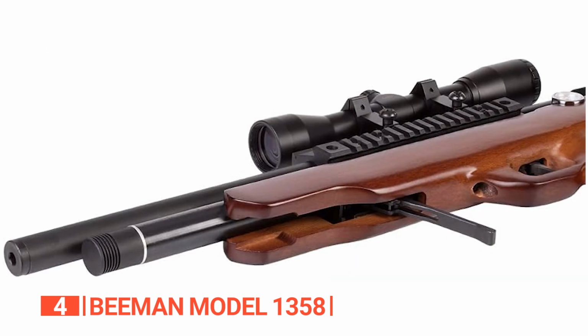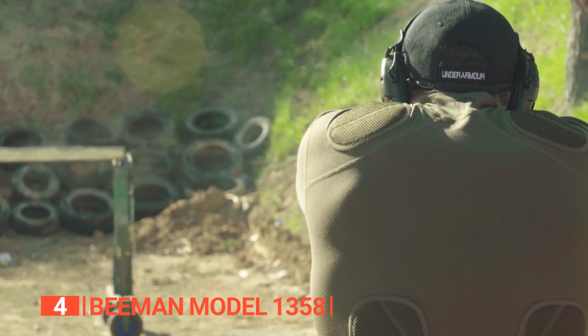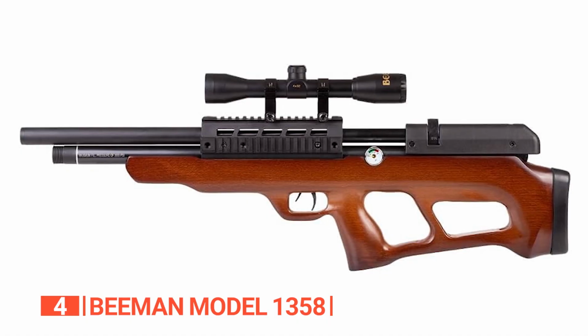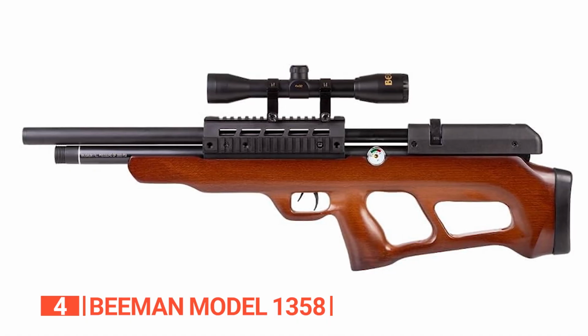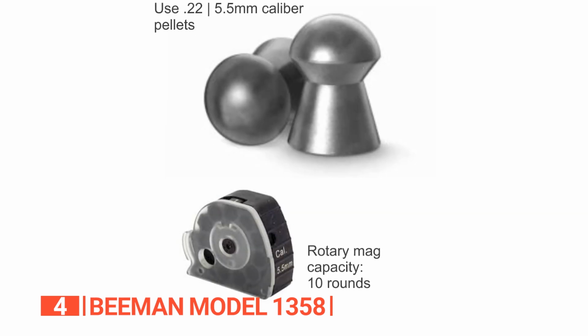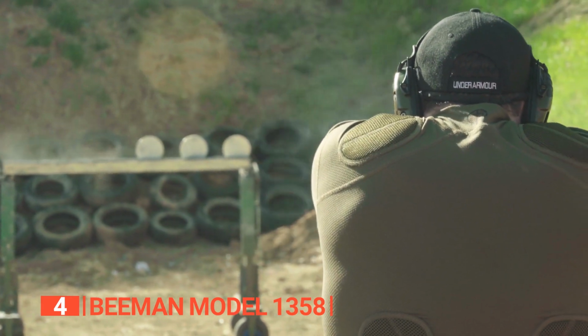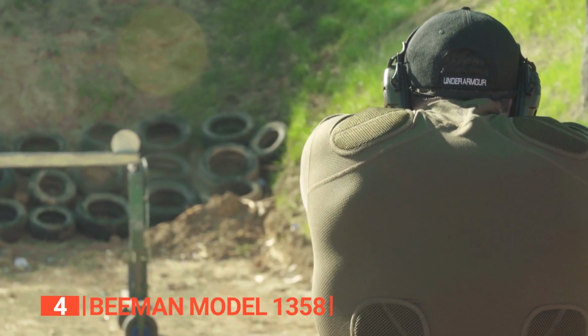As its name implies, this unit features an underlever action that not only enhances the rifle's aesthetics, but also elevates the shooter's control and accuracy. Its ambidextrous design ensures both left and right-handed marksmen can comfortably wield this rifle. Much like the Umarex Gauntlet, it boasts a 10-round capacity, significantly reducing the need for frequent reloading and enhancing the convenience of extended shooting sessions.